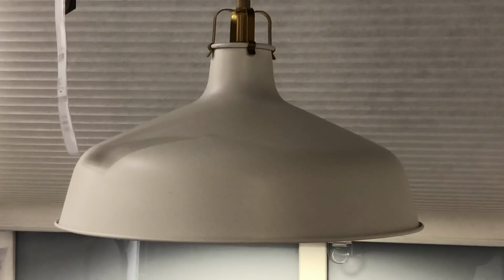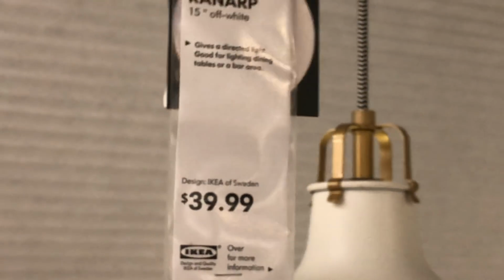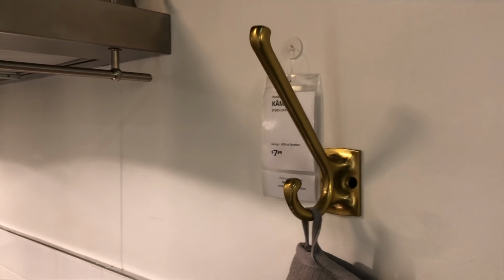I did like that. This is one of those things that I don't think I would have ever been attracted to, but there was something about this light fixture that was so minimalistic, but also had the smallest details that would really make it a statement piece. I was drawn to it. I love the brass trimming. It was called the Ranarp. It was a really nice size. Look at the string, black and white, the brass details, y'all. I don't know. It was just beautiful to me. And it's weird. I'm normally not drawn to things like that. I like that little hanger situation, just pops of brass throughout the house.